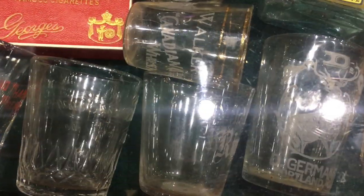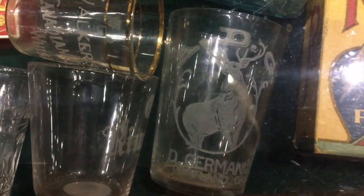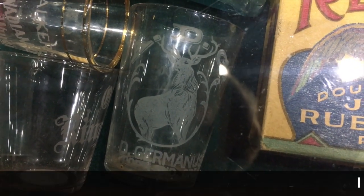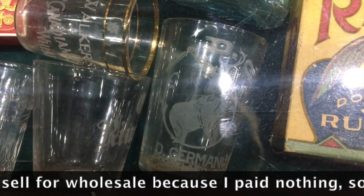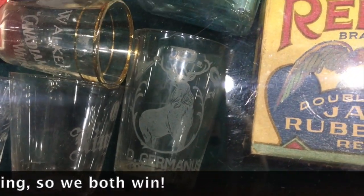Here's some pre-Prohibition shot glasses. The one on the right with the stag, which I think you can see the best right here. I sold it to him, actually, because I knew he has customers for these. I think I sold it to him for 20 and he'll get about 40. This is from Portland, Oregon. It's a fairly obscure beer company, and the stag on it makes it more desirable.